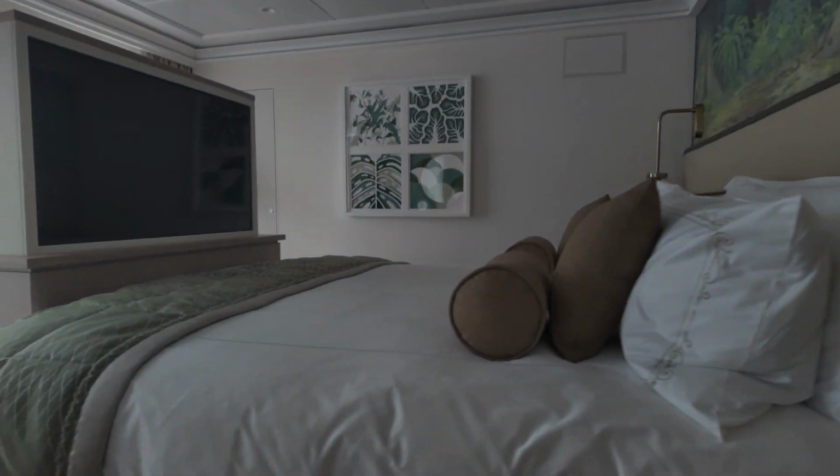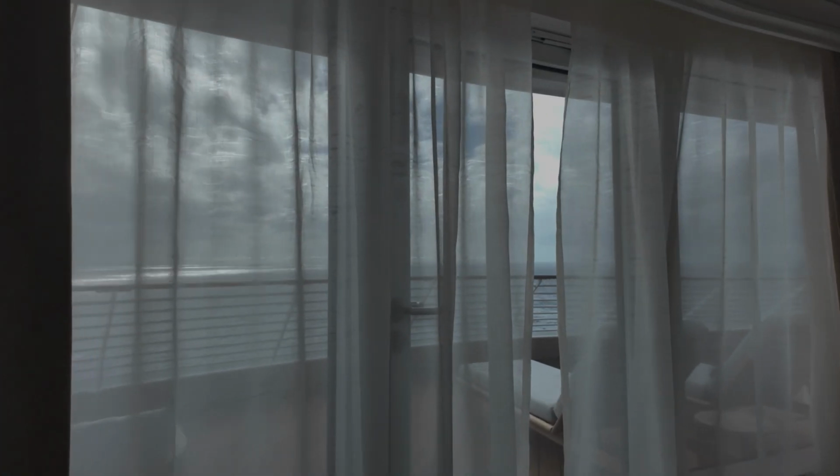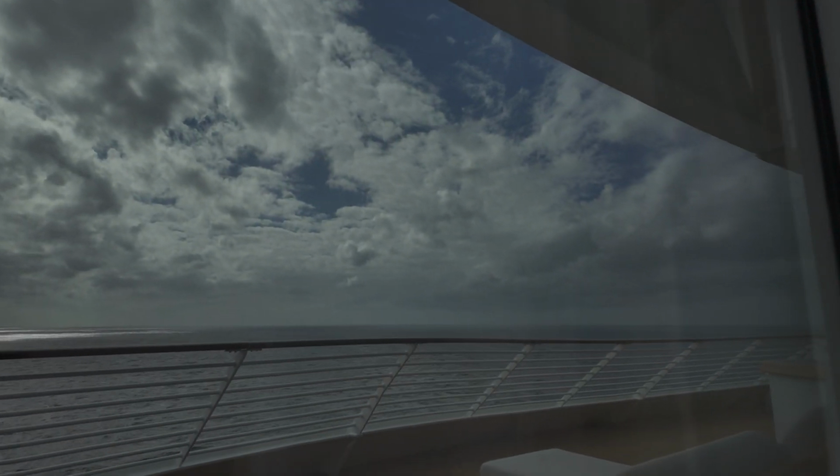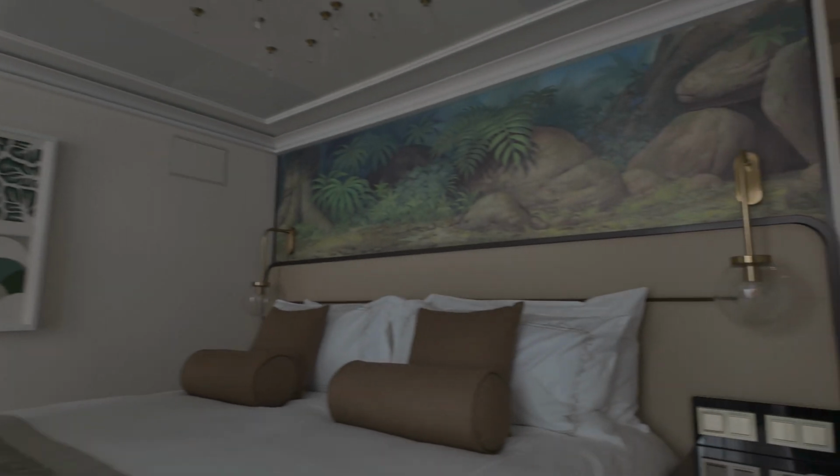There's the primary bedroom with TV at the foot of the bed and gorgeous views. And the hot tub's right out there. All still part of the same sweeping veranda.